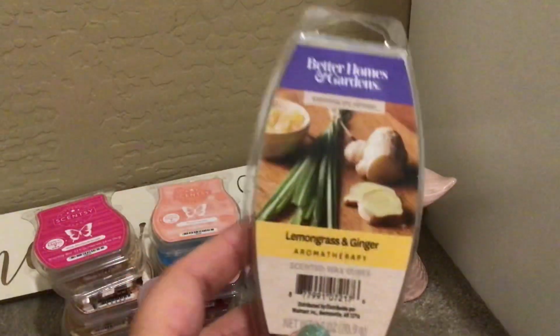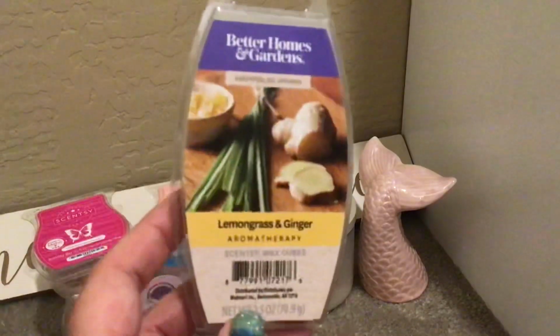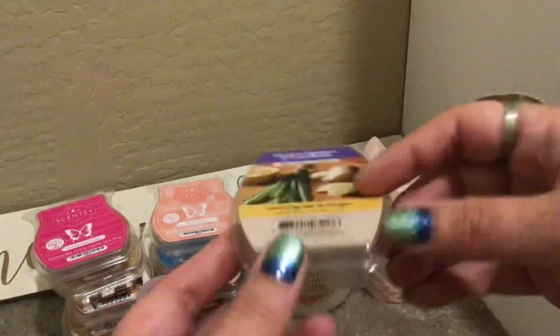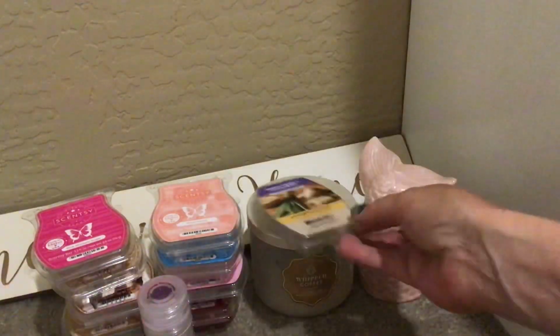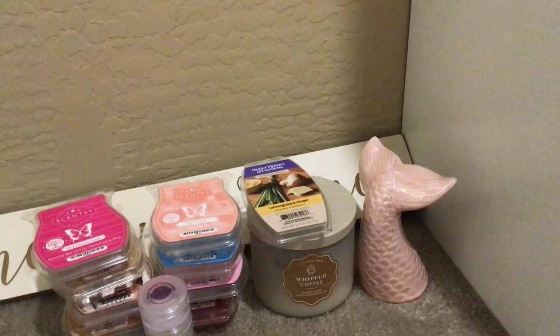I don't think I have any more. Ramona Toke loves this as well, and every time I warm it, it always makes me think of her. So these, as you know, the Better Homes and Gardens, are available at Walmart, and I am pretty sure you can still get this because I know that this one wasn't that old. In my Walmart, the aromatherapy ones are down a different aisle than the regular wax.